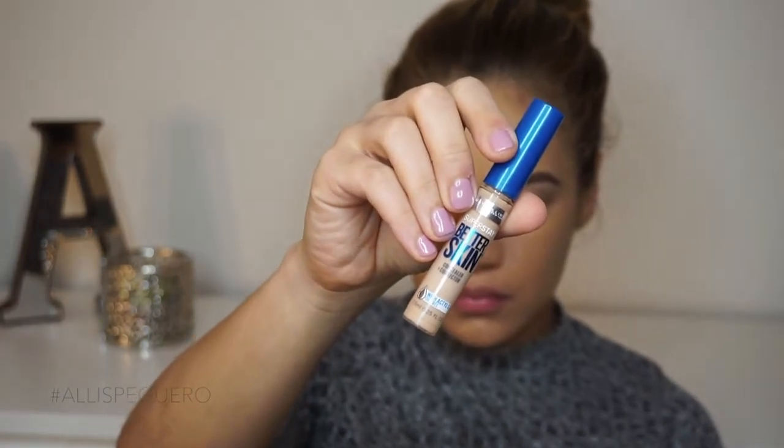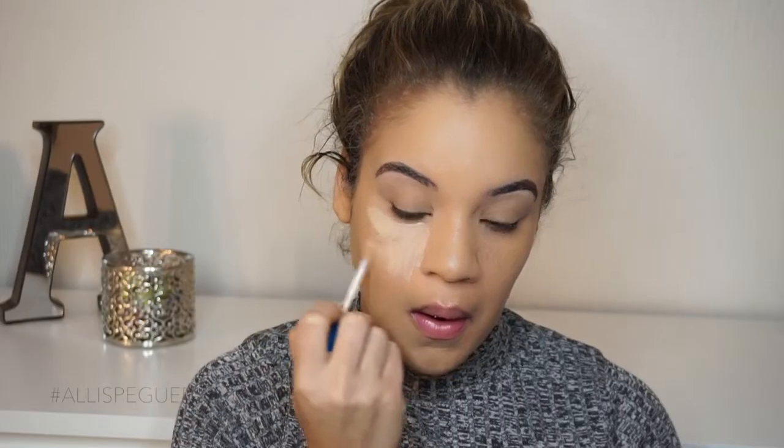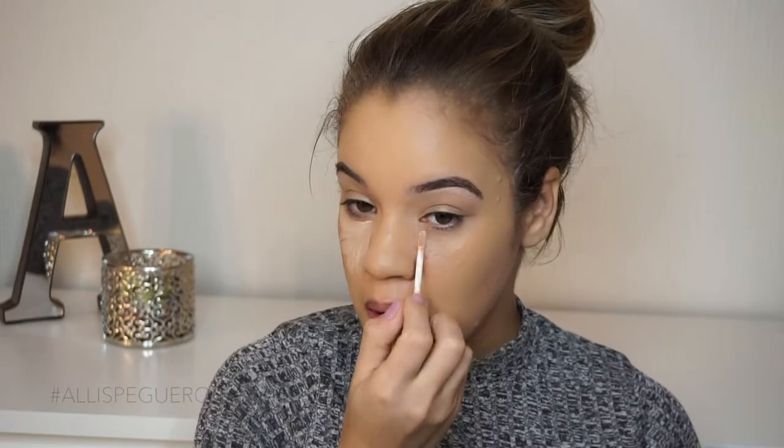For concealer today, I'm going in with my Maybelline Better Skin Concealer. I'm going to be putting that in triangular motions under my eyes, as you can see here. And I'm really just going to make sure I'm blending that in very well with the Beauty Blender with the pointy part, as you can see here.